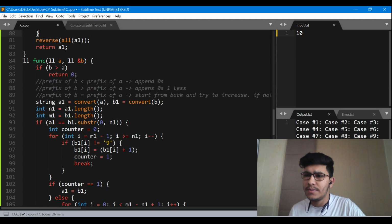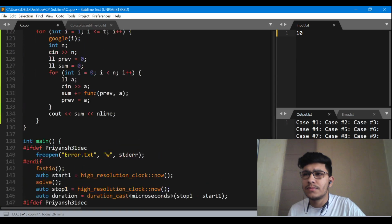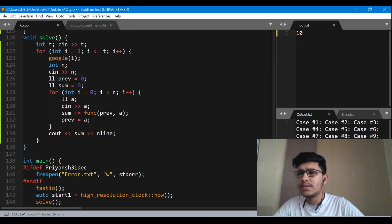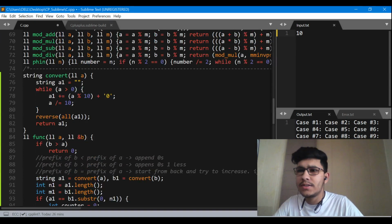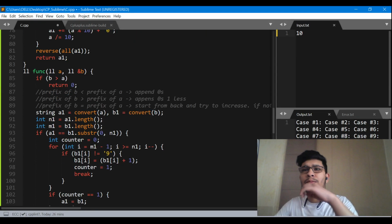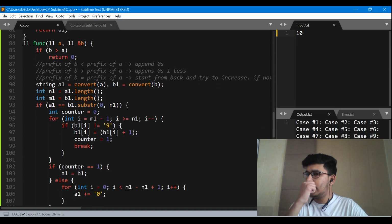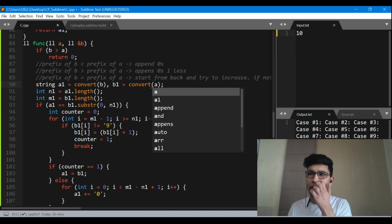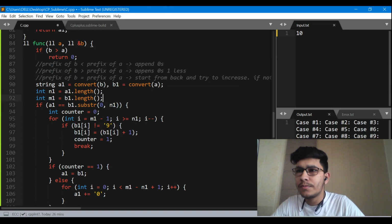Okay, I think I've made a mistake here. So that was the previous version that I was providing. Maybe I can reverse it. Okay, so A is basically the prefix and B is that. So if B is already greater than A, then I return 0. Otherwise I do this. So maybe I can just swap them here. Okay.